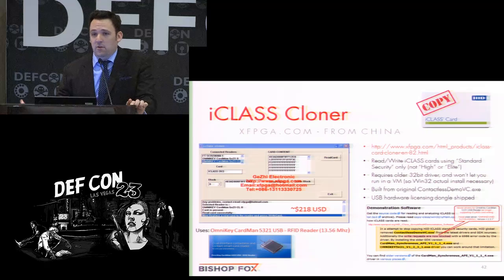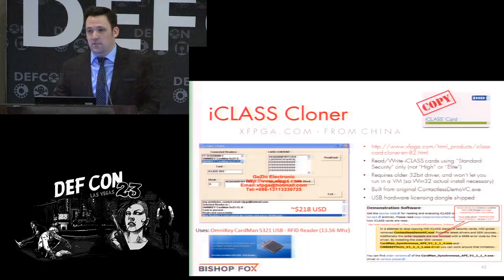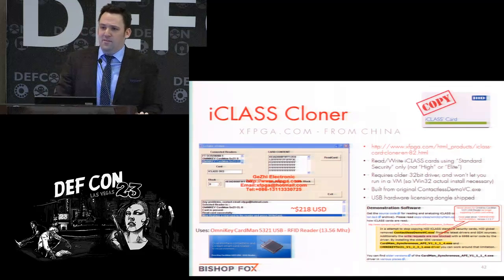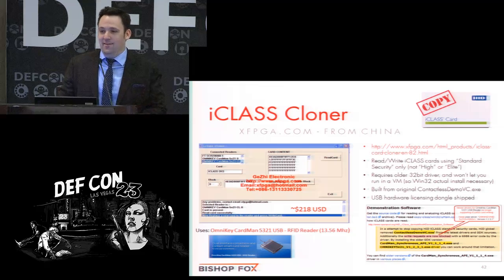For like $200, you can just order this iClass cloner from xfpga.com. Just send it money over PayPal, even though it doesn't say it, and it's the easiest by far to just point and click, make a copy of an iClass card. This guy's done a lot of work to prevent reverse engineering of his tool. And he put a lot of restrictions on it. You can't attach a debugger to it. It doesn't run in a VM by default, which sucks, because it has a physical USB dongle for licensing. This guy's pretty hardcore with protecting his product.